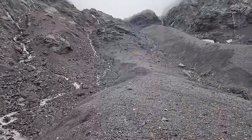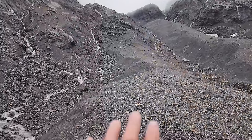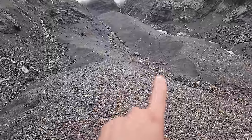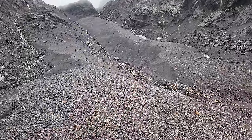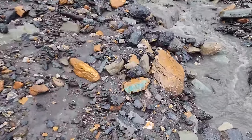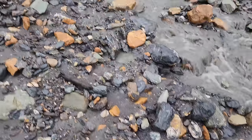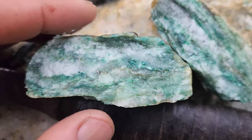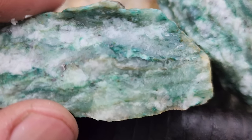It gets a little tricky when you're in a glaciated valley because the glacier can just bulldoze stuff all over the place. But there's certainly a higher concentration down this middle channel. Yeah, this valley's just loaded with it. Brown everywhere. Well, I'm going up the creek, just breaking open rocks.